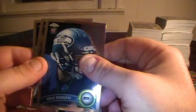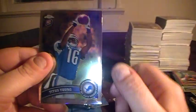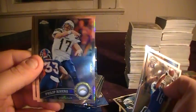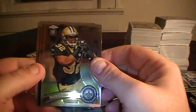Denarius Moore, rookie. Jeremy Kerley. Vincent Brown, rookie recognition. And a Marshawn Lynch base. Chris Durham rookie, Ryan Mallett rookie, Braylon Edwards, and Ray Lewis of the base. Titus Young, Akeem Ayers, Philip Rivers refractor, and a Miles Austin base card. Mark Ingram rookie, A.J. Green finest freshman, Ronnie Brown, and Dwayne Bowe. All the base cards.